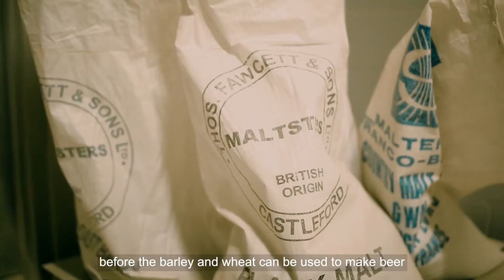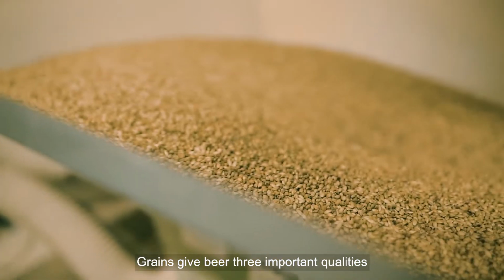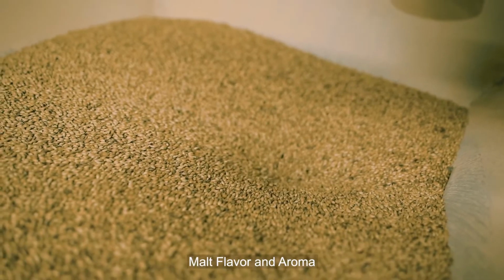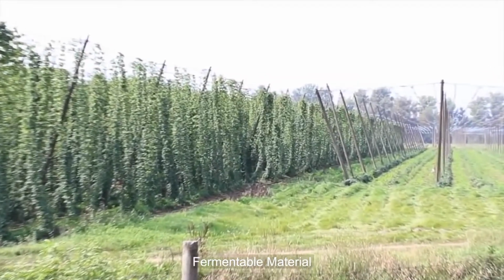Before the barley and wheat can be used to make beer, they must undergo a malting process. Grains give beer three important qualities: malt flavor and aroma, color, and fermentable material.